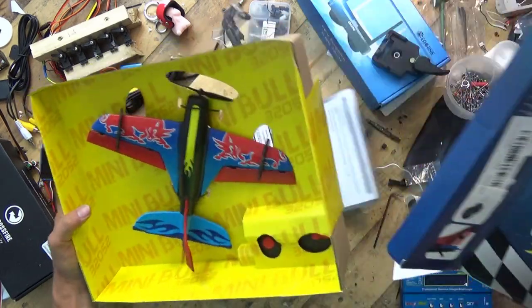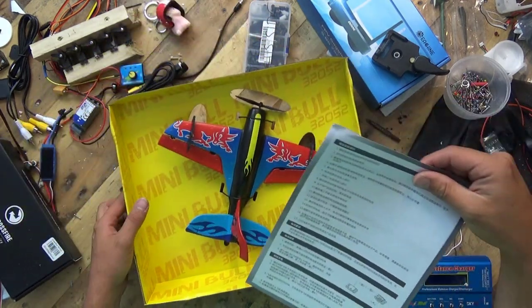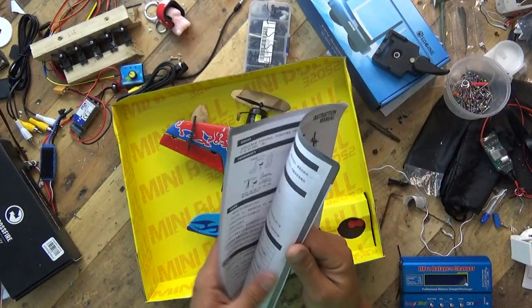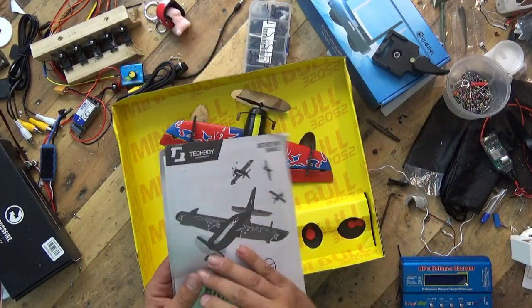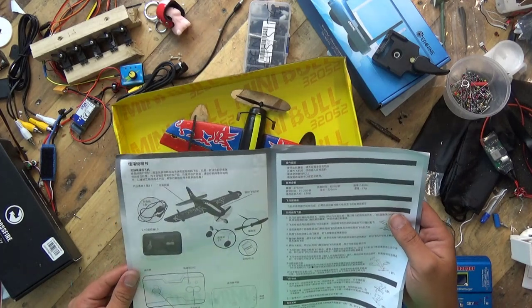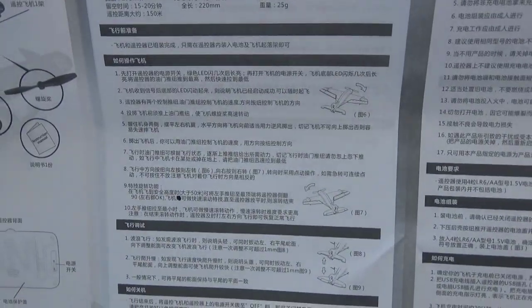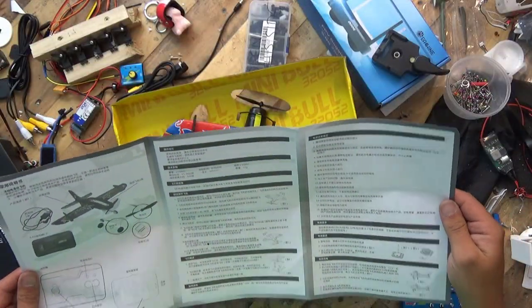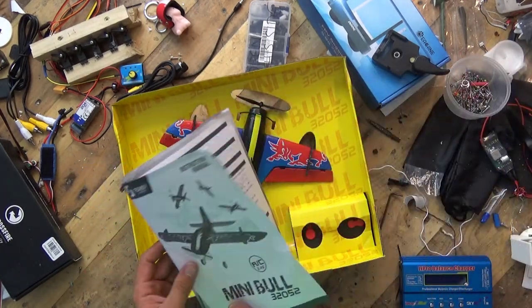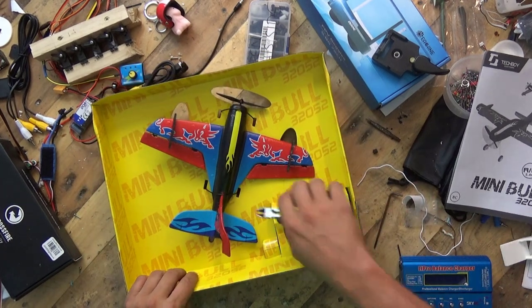So, let's chuck that over there. It comes complete with 100% Chinese instructions. Good job reading them. Oh, hang on, no. This is the mini ball. No, it is completely Chinese. I wonder if you could do that funny thing where you take a photograph of it and Google will translate it for you. I think we might be all right. Anyway, let's get straight in here.